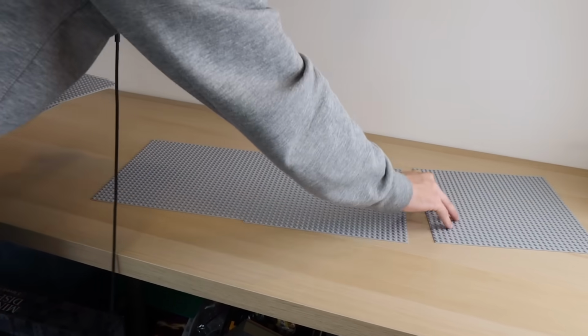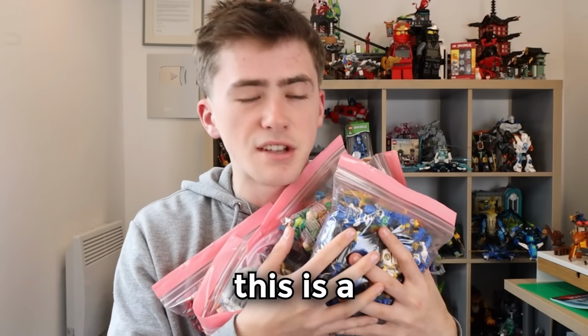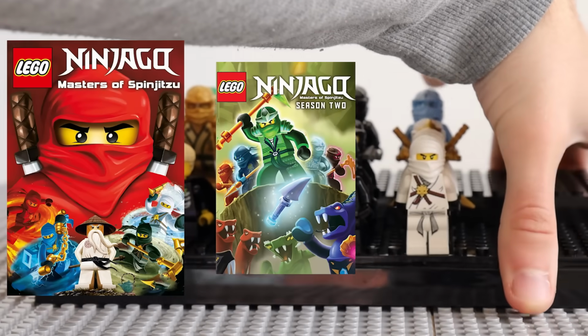So I went ahead and laid down myself some foundations. You know, we got base plates laid out. This is a lot of minifigures. I wanted to start off, however, by looking at some of my favourite Ninjago minifigures, some of the most classic ones from Season 1 to Season 3.